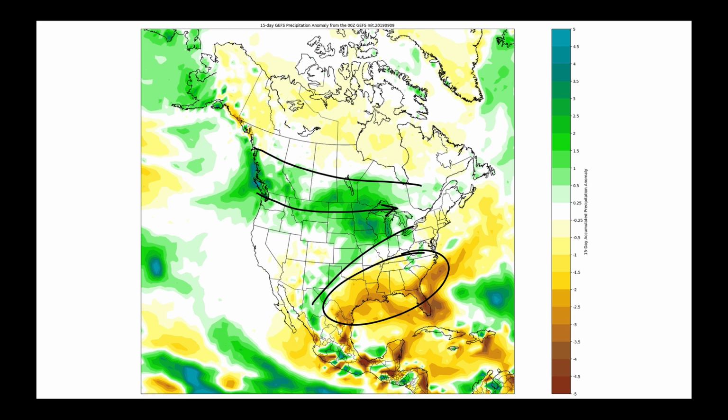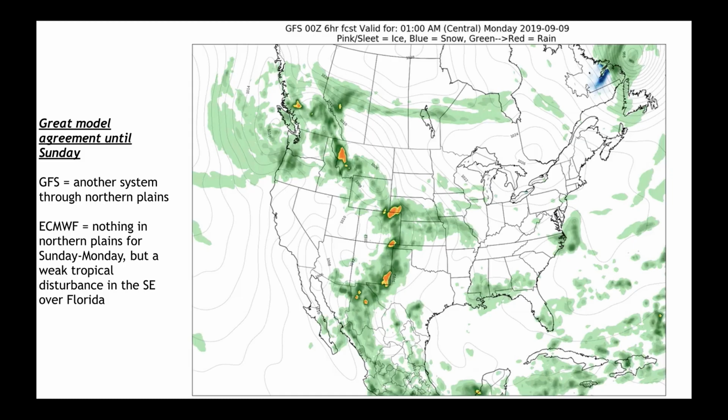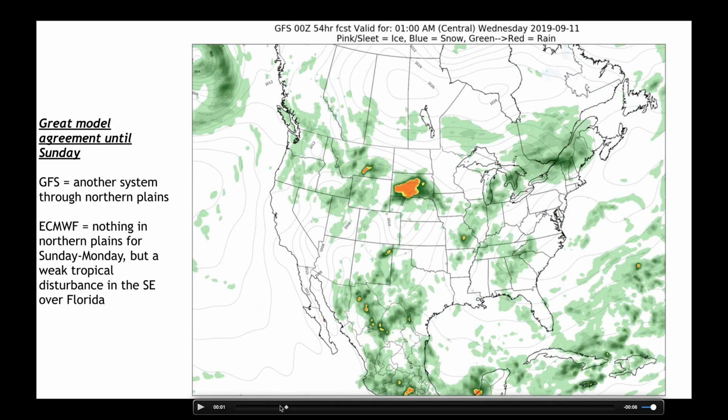getting over to Florida, but there is pretty big model discrepancy down here over Florida, Alabama, Georgia, and South Carolina, with the system possibly emerging next week, a tropical disturbance getting into that area. The GFS is not showing it. The operational European is trying to do that. But this is the next 15 days of precipitation anomalies. So let's get right into the details here and take a look at the rest of this week.